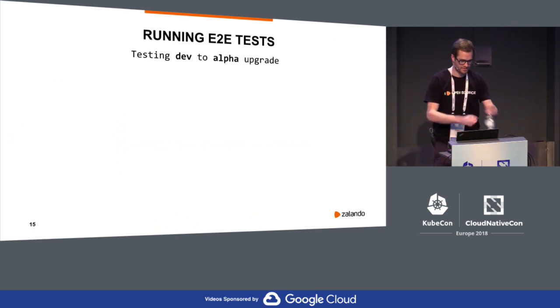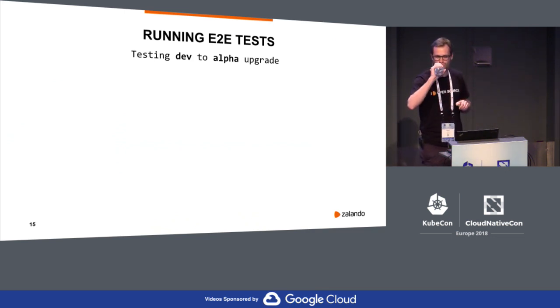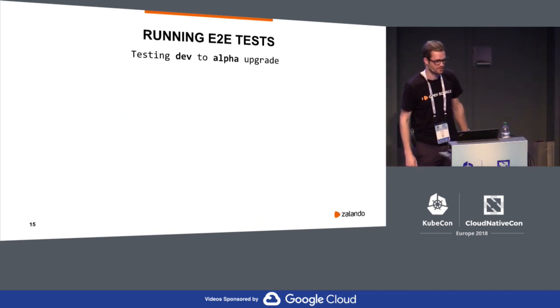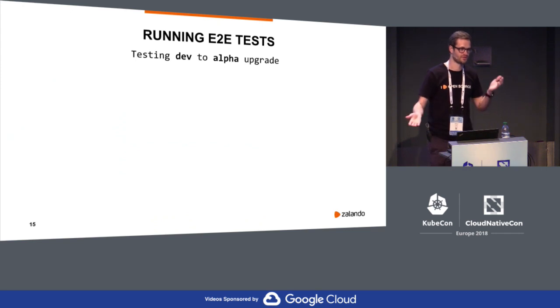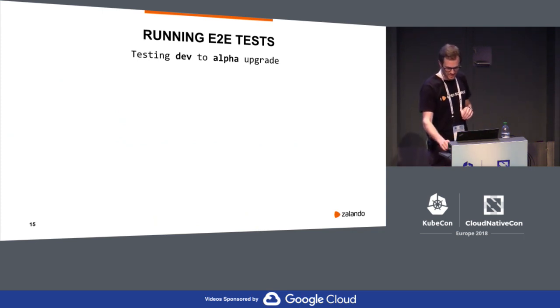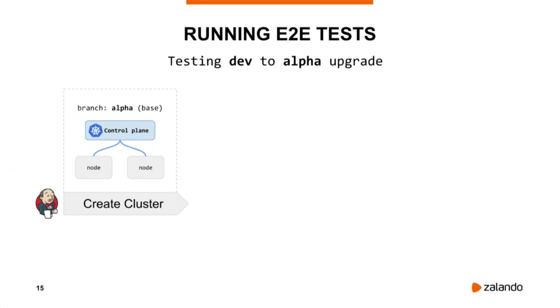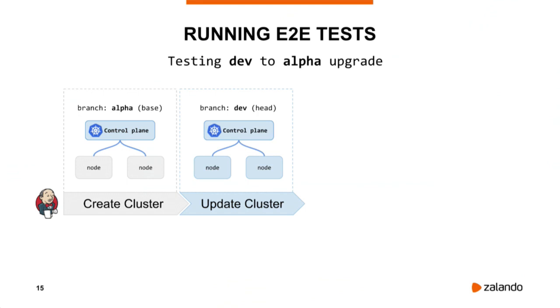The way we run the end-to-end tests is this: say you want to do an upgrade from the dev channel to alpha. You want to move all the things that are new in dev into alpha. Then we have a Jenkins pipeline where we first create a cluster based on the alpha branch, because it's the base branch. Then we do a cluster update using our cluster lifecycle manager from the dev branch. So we take all the changes from dev to alpha and apply these.